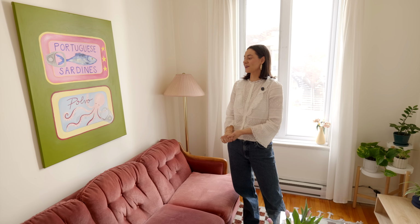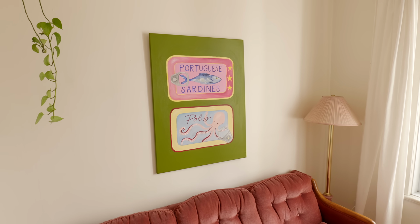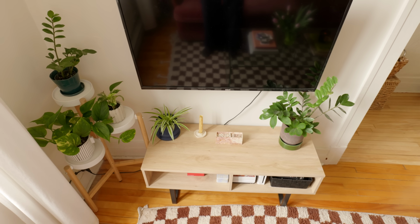I do like to paint, so all of the artwork in my space pretty much is painted by me. This is my newest piece. And there's also a lot of plants in the space. They're looking in good condition today, which is not always the case.